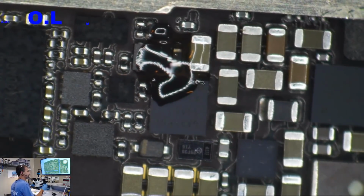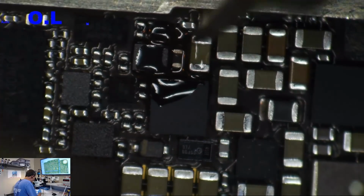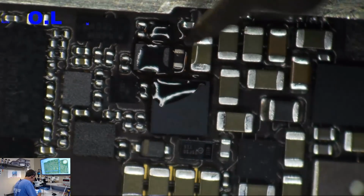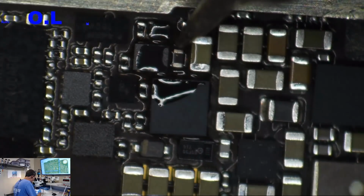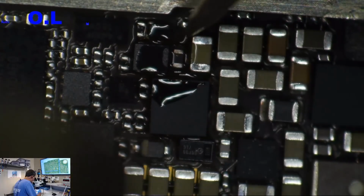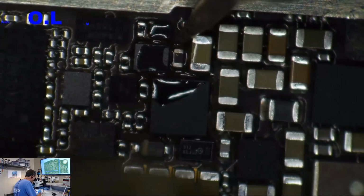Are we in focus? It's focused on the screen, but not for my eyes. Time for some microscope maintenance. Alright, so the board is just about heated up to where I want it, and I'm going to touch this filter with my 2032 micro pencil with the 0.1 millimeter conical tip.